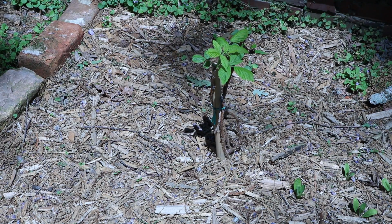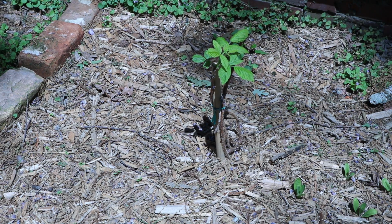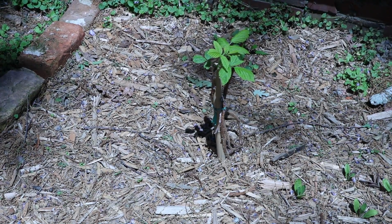So I put in this raspberry vine. Honestly, it is such a slow grower. It was over here for like maybe 2 months before it started putting off those leaves up top, but now that it has started growing, it has taken off a little bit, so I'm really excited to see how that does.